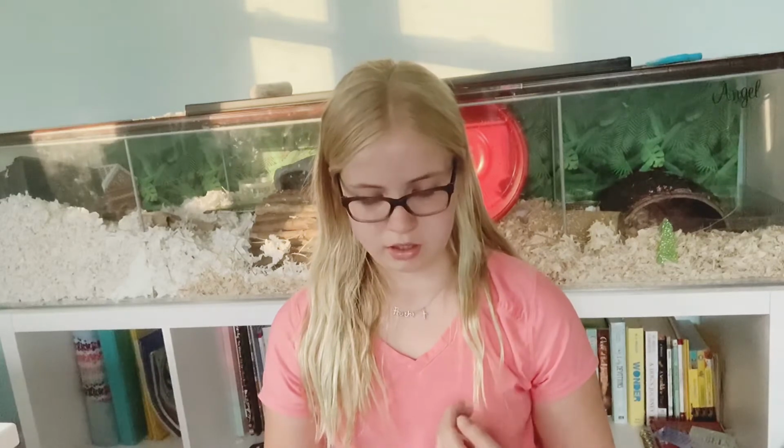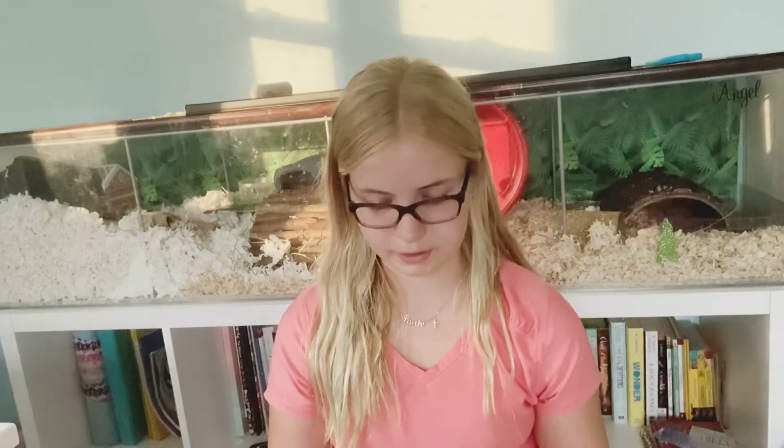There are a lot of other options such as carrots and cauliflower and all this stuff that isn't a dark leafy green that is very good for your hamster. So I don't know why they just recommend dark leafy greens, but hamsters can have other veggies as well.